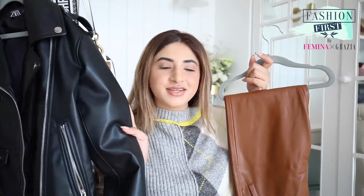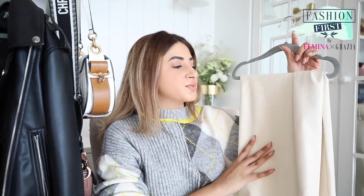I love the color. Usually I would opt for a pair of black leather pants, but since I have the jacket right here, I thought the pants could be a different color. Next is a cream faux leather midi skirt. I love this. I've owned it for I think a year or two now, and I really like it. It's one of my favorite leather textured pieces in my wardrobe.